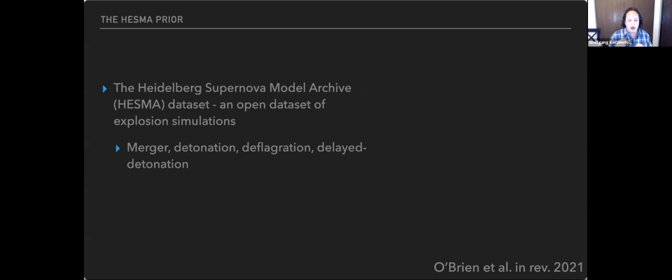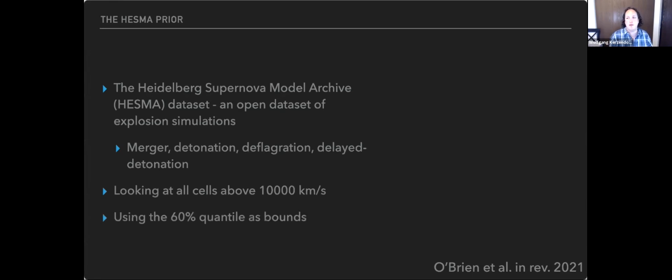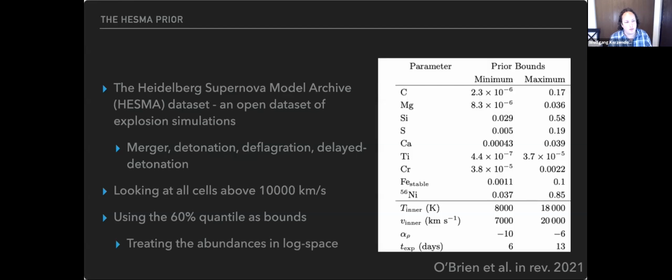And so we could see what are the different combinations of parameters. So what we did is we looked at all cells above 10,000 kilometers per second to inform us what different combinations there were. We cut out to a 60% quantile as a bound, just to make sure that we don't get all crazy combinations, and we stick within bounds that are physically realistic. And so we're treating the abundances in log space, which is not that important. But here's what it is: carbon from non-existent to 20%, sulfur from 0.5% to 20%, calcium from 0.05% to about 3%. So we have a range here. This is the range that we used as our priors, where we say this is what physically is realistic, because we don't want to search the entire parameter space. As I said, titanium, two solar masses would be crazy.